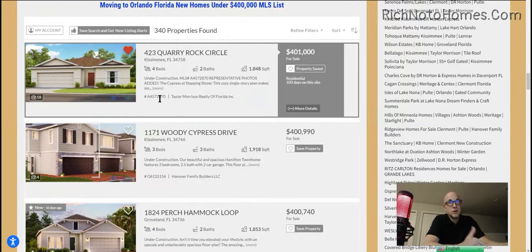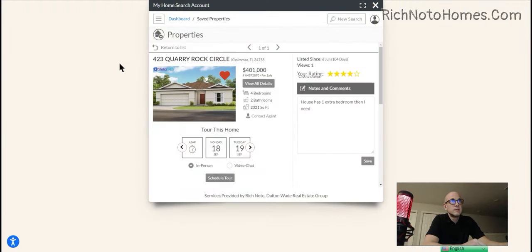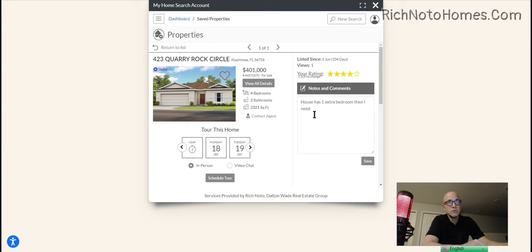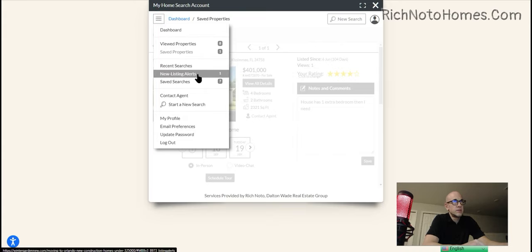Now, of course, if you don't want the property anymore, you just do that to get rid of it. And over here you have your dashboard. So you come over here and say, I don't like this anymore, and get rid of it. The notes are over here as well. All the properties that you have saved are going to have your notes, so you can reference them and have a better understanding of it. And off to the left here, there are some other things that you could do.